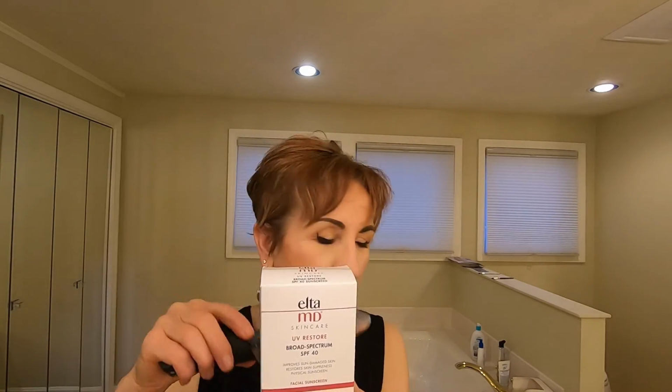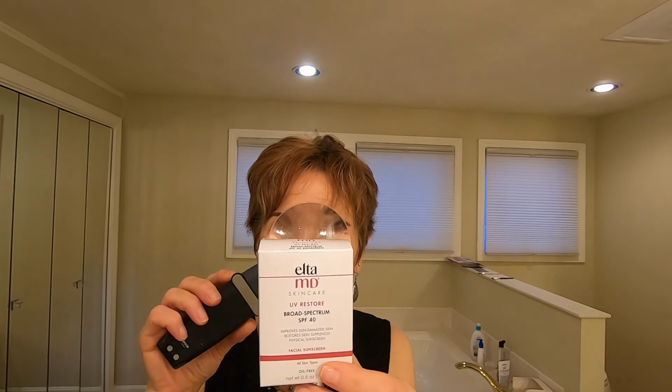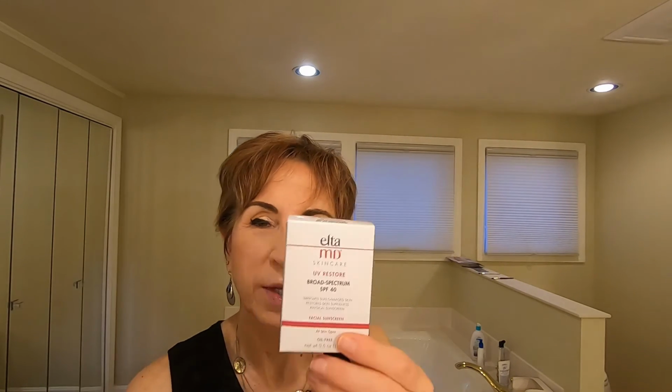This I did not like. This Ulta MD UV Restore, which is not tinted. Oh my god. That was the Ulta MD Restore tinted version. This is not good. Nobody should buy this unless you don't mind looking like Casper the Ghost. This has no tint to it. White cast, shiny, doesn't look good. So I don't even want to wear it under makeup because there's other things I like better than that. So will not repurchase.